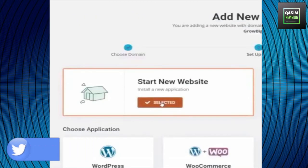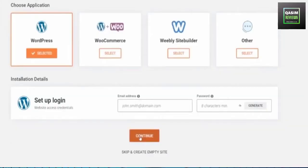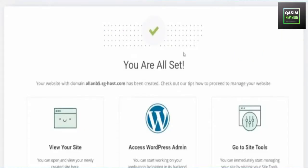Then click on Start New Website. Now here choose WordPress. Then enter your email, create a password and click on Continue. Then finally click on Finish. And you can see how easy and quick it is to install WordPress on Siteground.